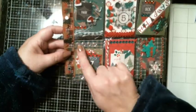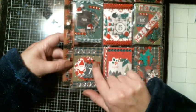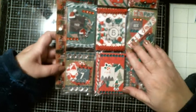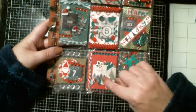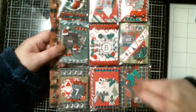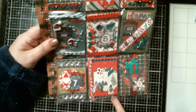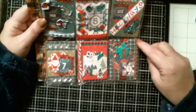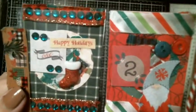Number seven, got some checkered ribbon, some clear bling, some mesh, a little Santa in his jammies. Number eight, some gems, string. Each one you notice has a circle. Also, this is where I use some of my scraps. I made circles. And then this is eight. We got some holly and we got a little elf. Number nine, bling in it. Got a little button, little cluster, number nine. So I'll show you each one slowly so you can see up close and personal.